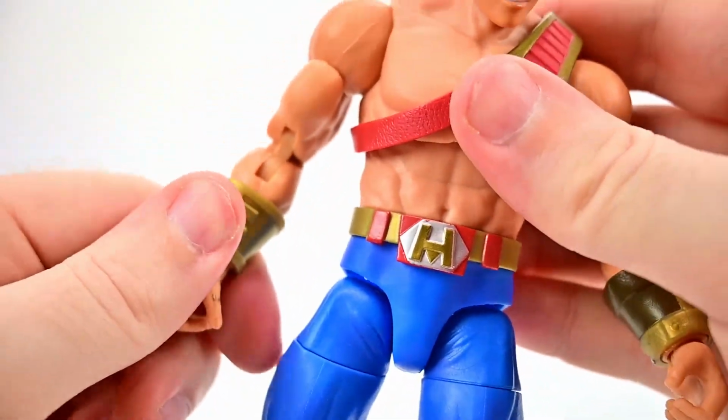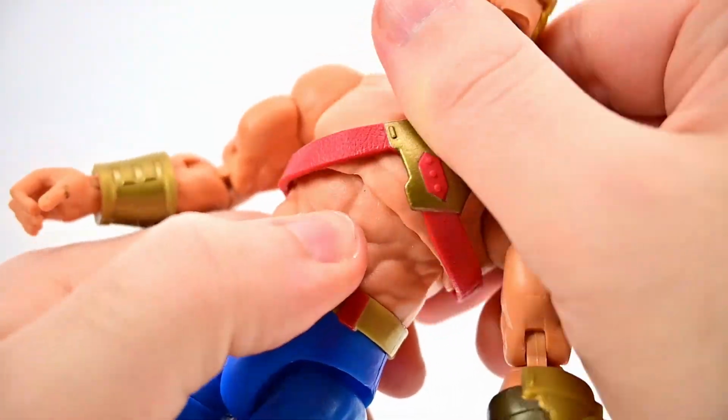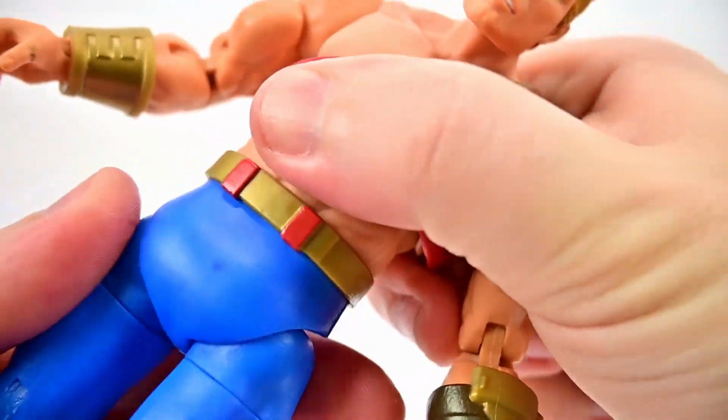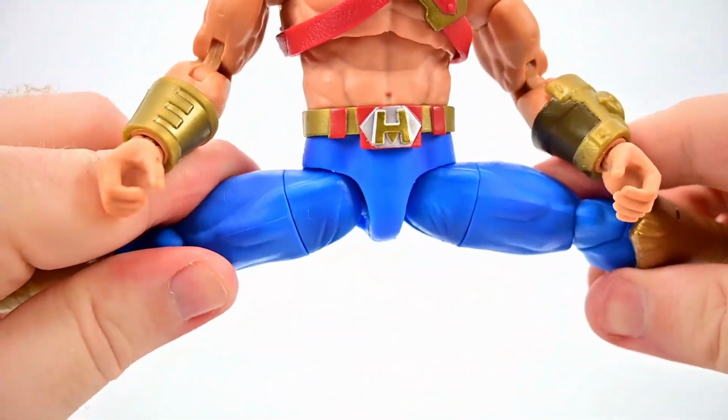Then we go to the ab crunches, so we have the ab crunch cut out there, so should be able to crunch back and forth. It looks like mostly back on this one a little bit there, and again should be able to twist. It's just a little bit of a twist and then twist all the way around at the waist. Then we get the hips that can come up to 90 and out to the side. Oh, he can do the splits there.